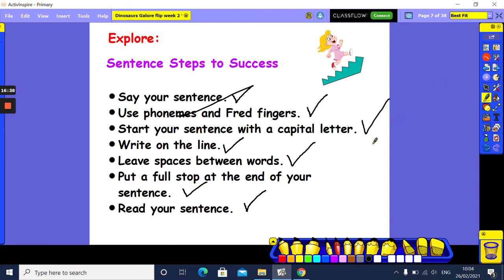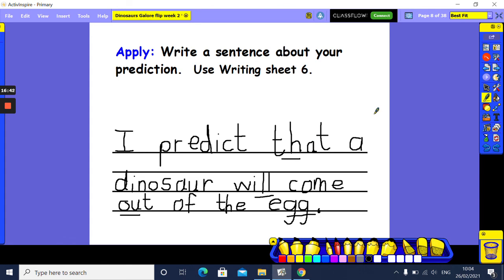So, have your sentence steps to success in your head when you're writing your sentence. Your job now is to make a prediction about what you think is in the egg. Write a sentence about your prediction, and you're using writing sheet 6, which is in your pack. So, good luck with that. I can't wait to see your writing later on.